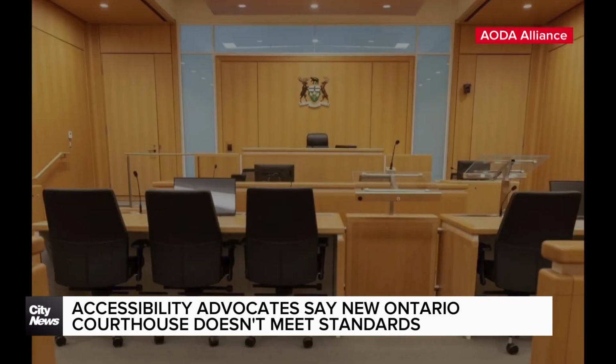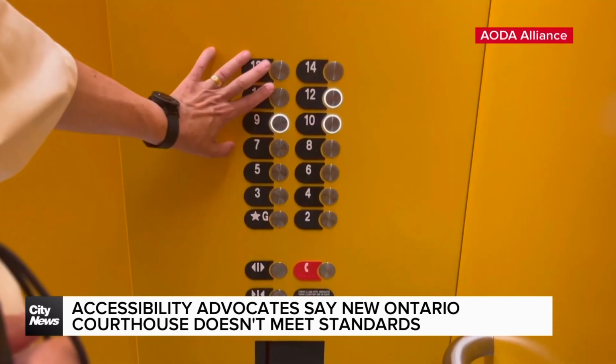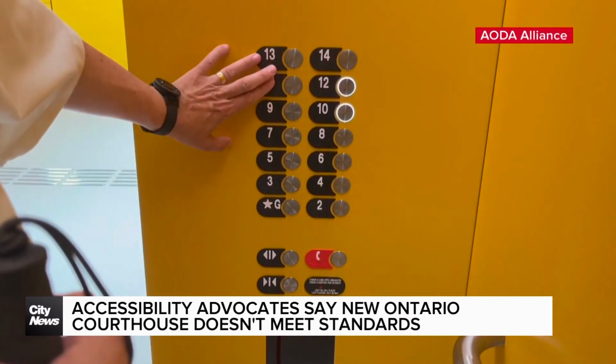Lepofsky acknowledges that there are some good features like power doors on courtrooms, good acoustics, and space for turning wheelchairs. But there has not been enough attention to detail. The ground floor is labeled in print as ground, but the Braille says D. What does D mean?